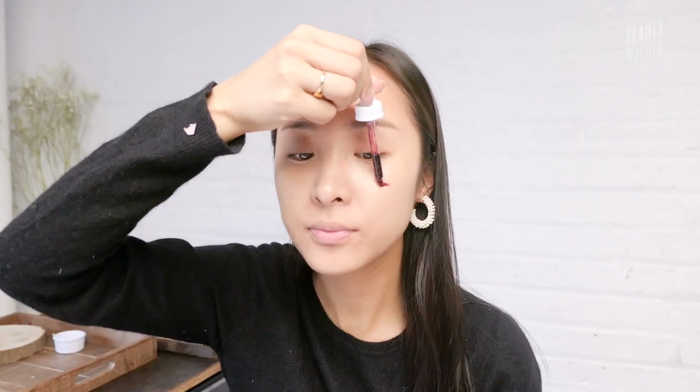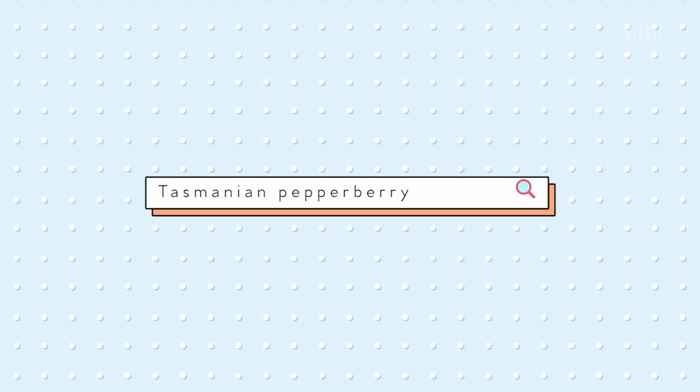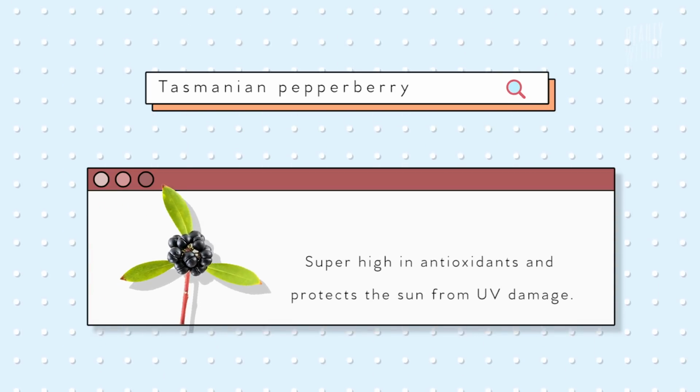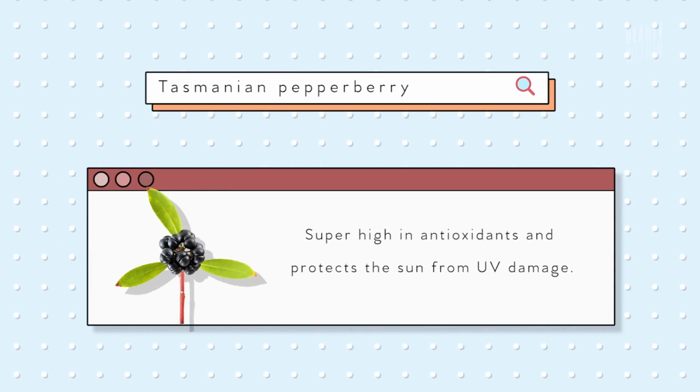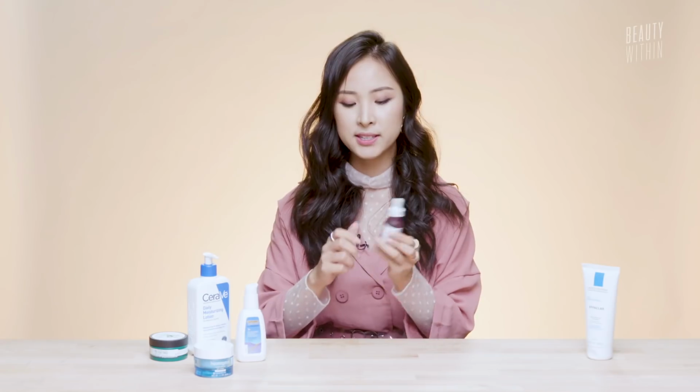So you apply a thin layer to dry but clean skin while avoiding the eye and the mouth areas. Wait for 10 minutes, and then you just rinse it off completely and keep going with your skincare routine. And it's best used at night, like these things are best used at night, really. It also has Tasmanian pepperberry, which is super high in antioxidants. It also helps protect your skin from harmful UV rays. I wouldn't recommend you jump into this if you haven't used any chemical exfoliants, but this is definitely okay for those of you who are moderate in it. So this is very inexpensive as well.